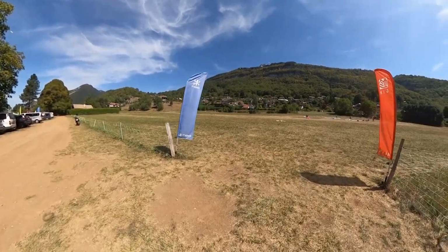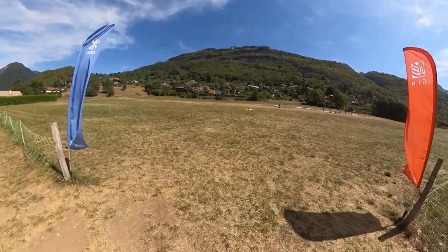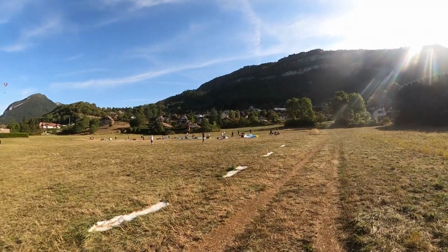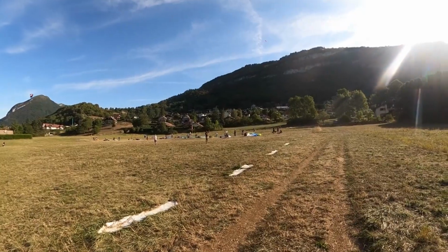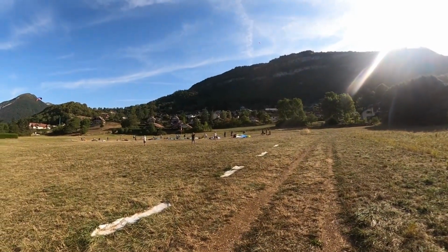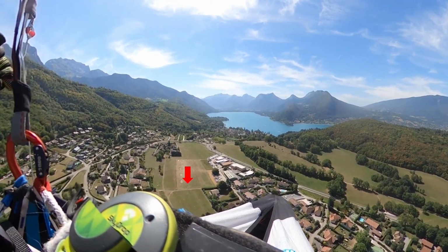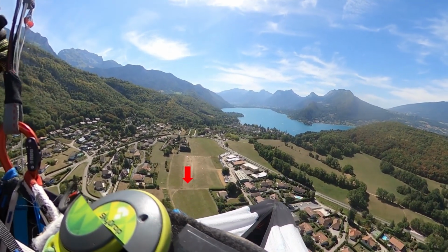The Perroix landing area is pretty huge. It is located directly underneath the takeoff area and in the morning often used by the local paragliding schools. Here we can see the area from the air directly in front of me.